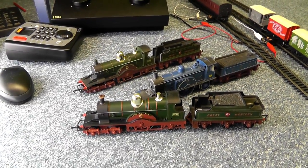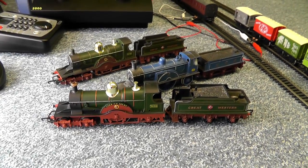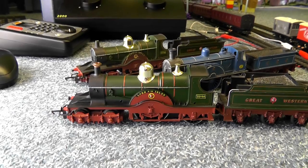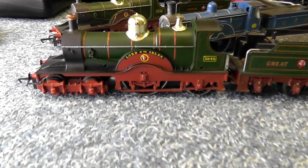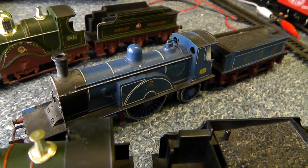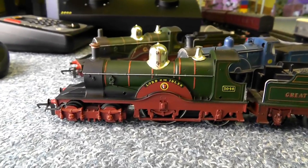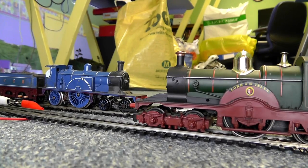I'll probably still keep the Triang one because I like Triang and it works and it's very powerful. I think it's pulled six coaches in the past. No idea what this one's going to pull, but we'll get them onto the railway today and let the Hornby one and the Caledonian single wheeler both have a little ride, and we'll see how they get on. Alright, let's do that. Okay, so there they are on the railway.